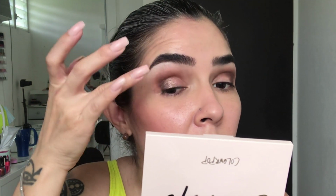I'm gonna go to That Cocoa and I'm gonna press it with my finger really near Nutty, overlaying it a little bit. And now I'm gonna go to Cocoa Crush, do the same thing. Press it in a little bit near my inner corner, overlaying a little bit that cocoa.